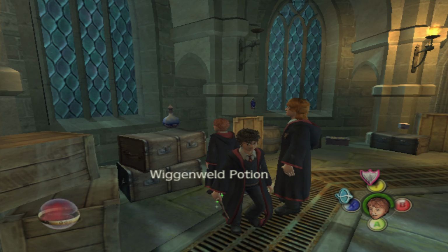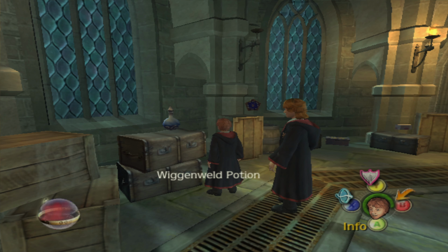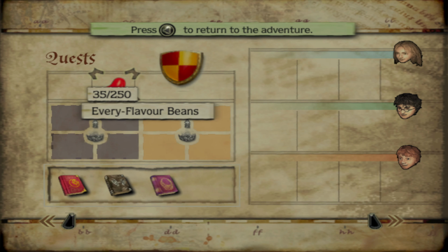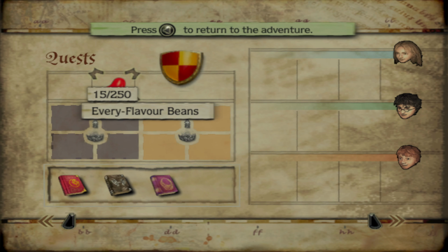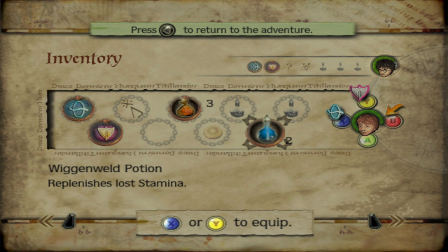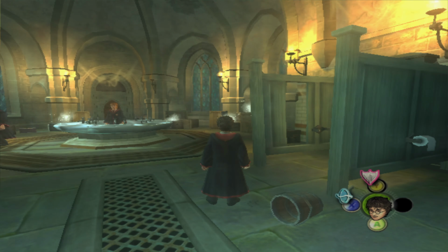Fred, what's a vial of Wiganweld potion cost? 20 Bertie Bott's Every Flavour Beans. It's always good to keep some Wiganweld handy. Thank you.